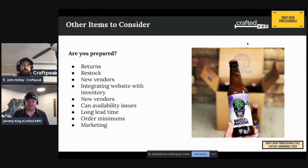We're going to have to start operating with new vendors, start integrating our actual packaged good inventory with our website and our DTC software. We might have different allocations in terms of what we're going to make available to sell DTC versus what we want to sell potentially through other channels, and how is that going to work, and are we going to be able to take from one and move to the other, and how all of those decisions are going to be made.